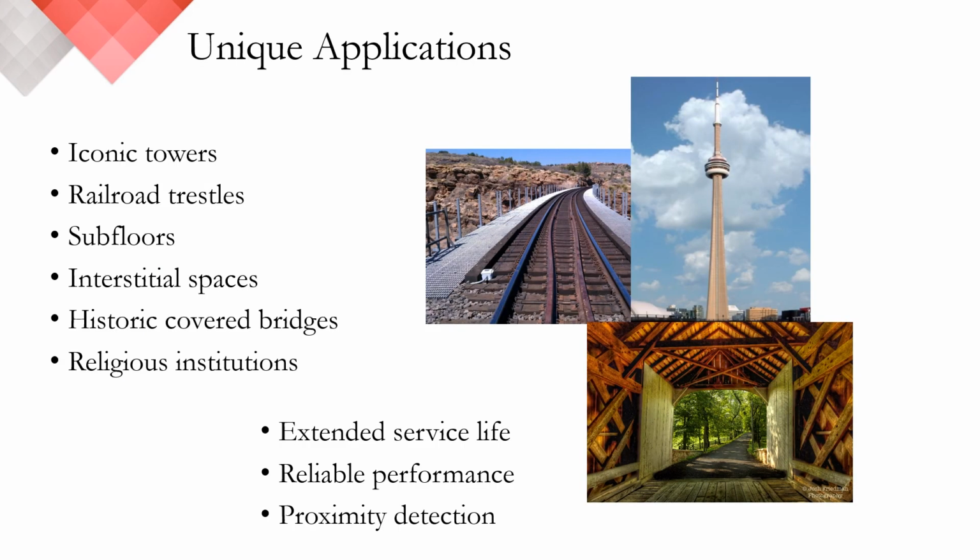Today, we've covered a few additional applications in a little bit more detail. In the final slide here, I'm just going to talk about the unique properties and areas where linear heat detection can be found. Whether it's the top of iconic towers, out west in the western part of the United States with the wooden railroad trestles to provide protection for bridges, subfloors and interstitial spacing or the space above drop ceilings, historic covered bridges in the northeastern part of the U.S., and the tops of cupolas and things of that nature for religious institutions.